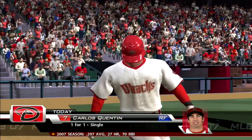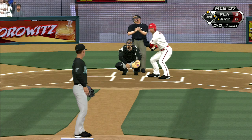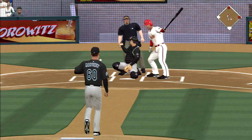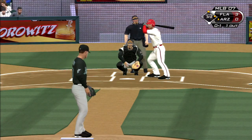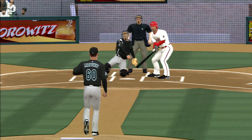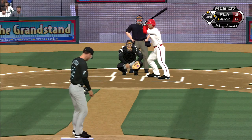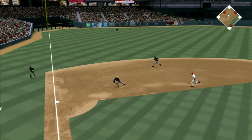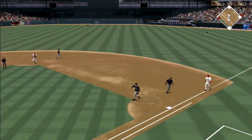Carlos Quentin will take his cuts now. Just got a piece of it as it's fouled back. And this misses the outside corner, so it's knotted up at 1-1. And he'll sling that thing across the strike zone, but he can't nip the corner. Now a swing and a soft liner. On to first, but not in time as he's in there ahead of the throw.